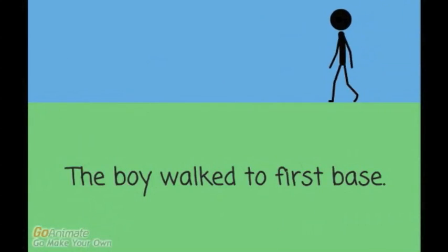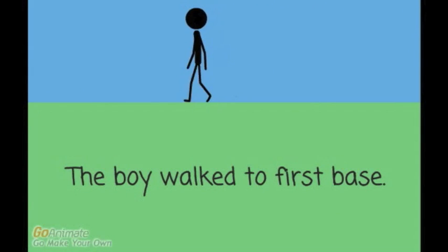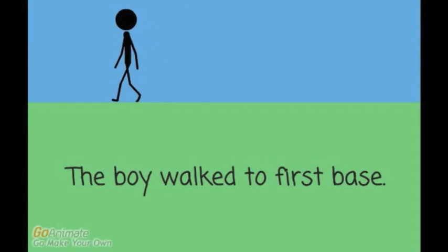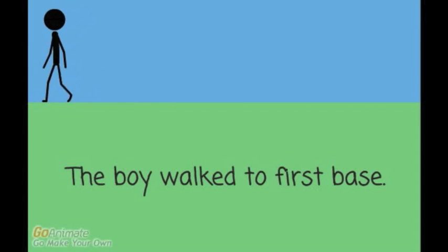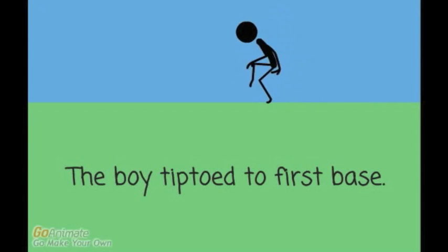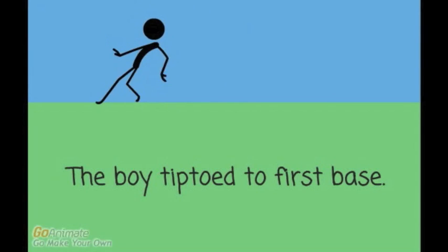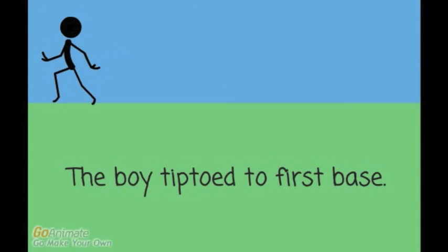What would the following verbs tell us about the boy? For example, the boy walked to first base. This tells me that the boy is not really serious about the game. How about this one? The boy tiptoed to first base. Either this kid is in the completely wrong sport, or he doesn't understand that you can't steal first base.